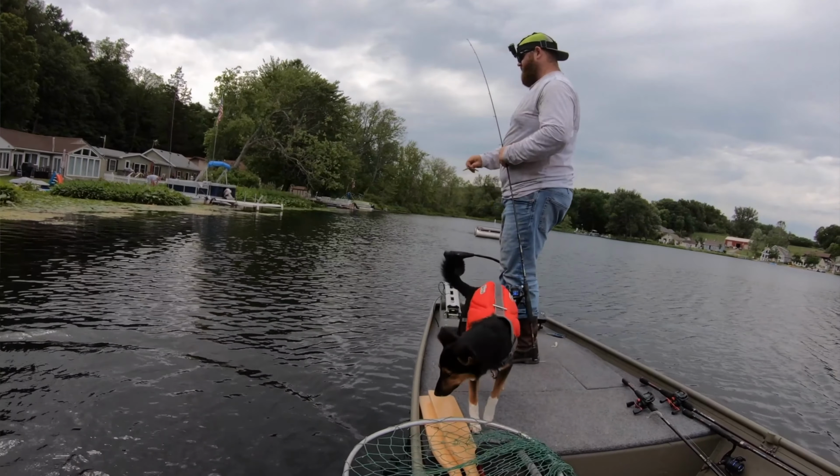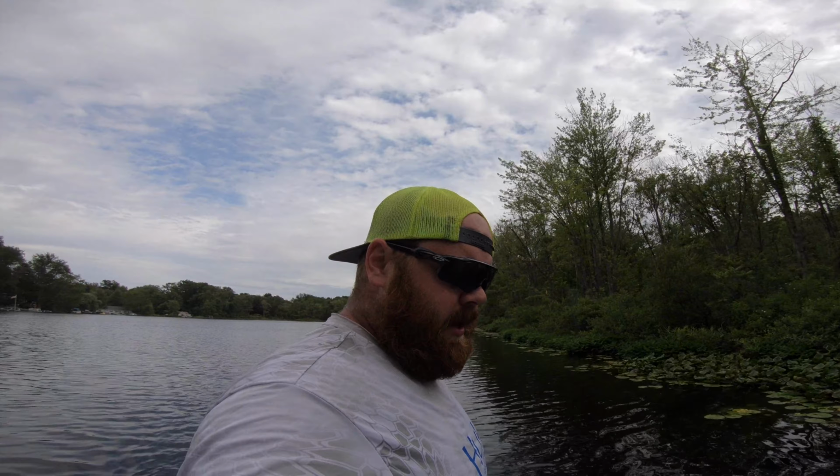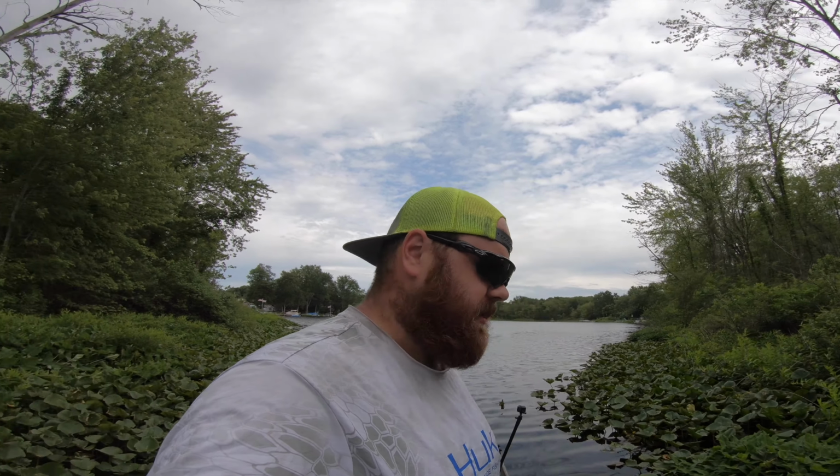Well, I ended up with one in this back lake here, which isn't bad. I don't really know what the heck I'm doing, so I'll take one. Headed through the channel now, headed back to the main lake, and I talked to a gentleman while I was back in here, and he was telling me a little bit about the fishery and what species are in here. I'm in northern Indiana right now, and I'm shocked to know that there are apparently no muskies and no pike in here.